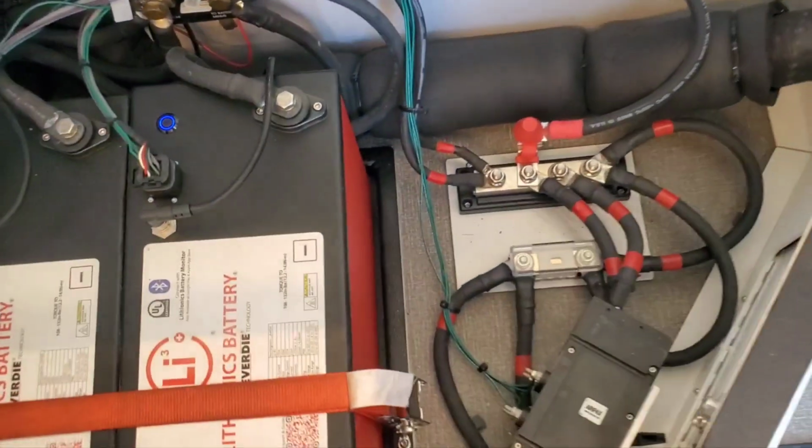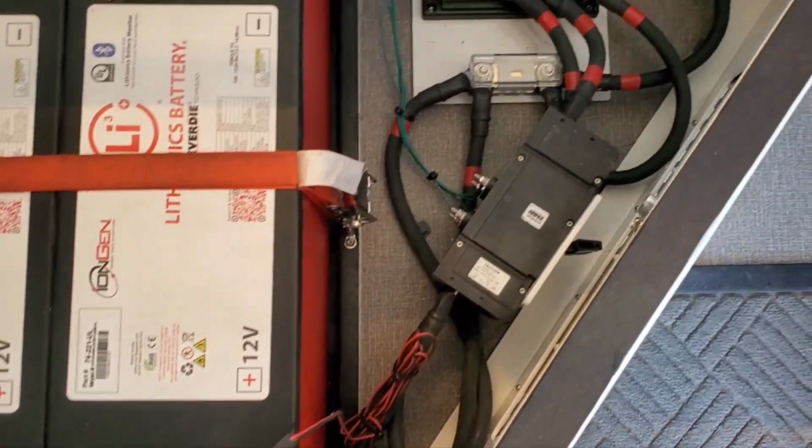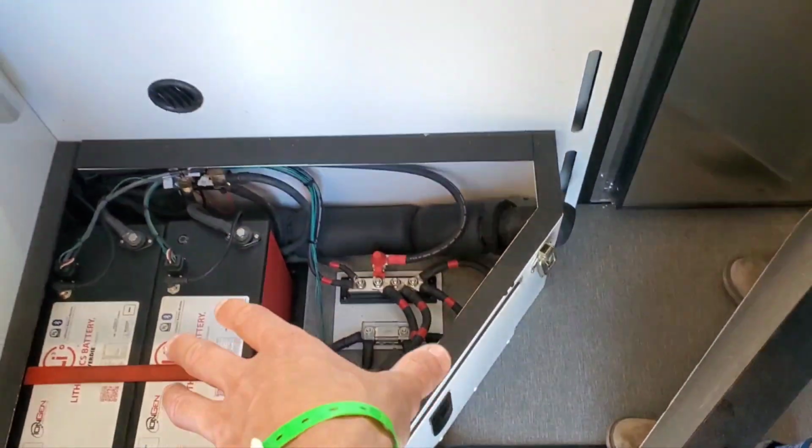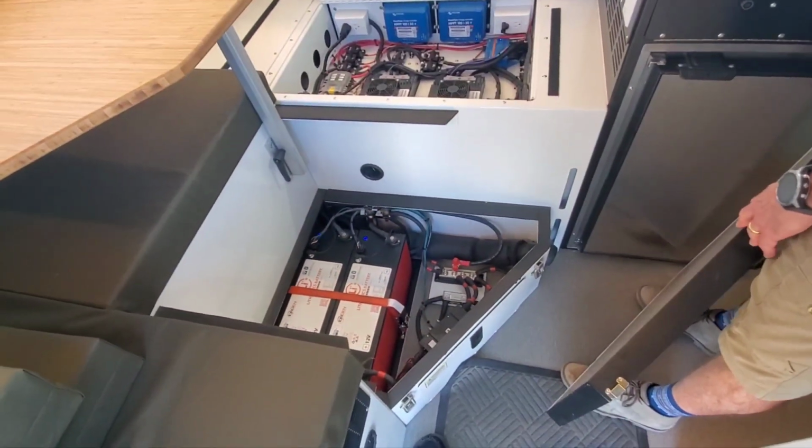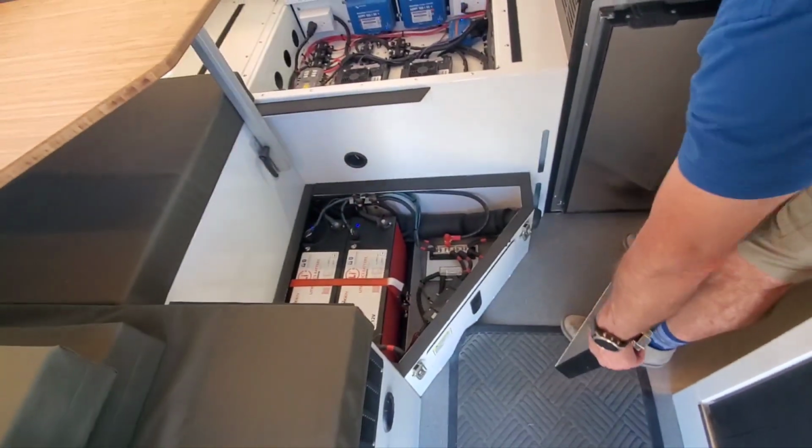Man, and then you got your bus bars. Nice, you got good access here. Nice space, and I guess when you order the camper, this is all done by them, OEV. Okay. Gotcha. Well, thank you very much for showing that.